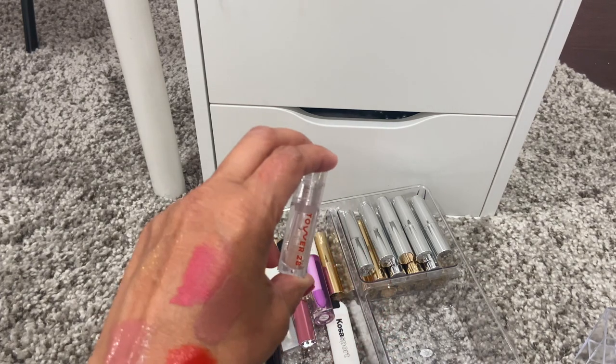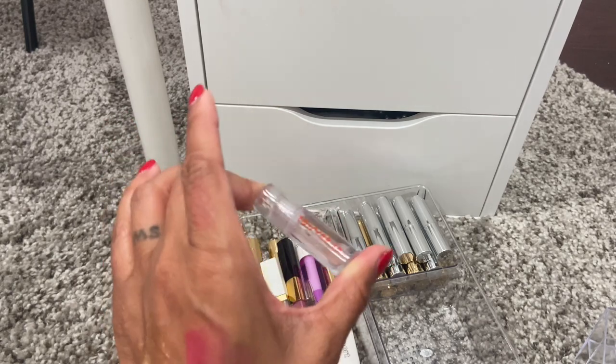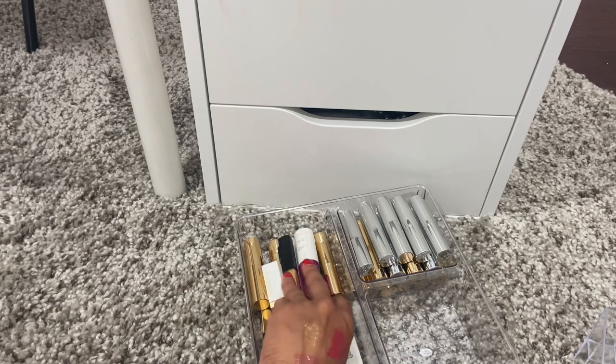Tower 28, their lip gloss is so good. And when I talk about high shine, this is a mini size. So I'm gonna keep this one.